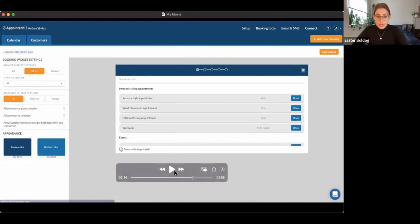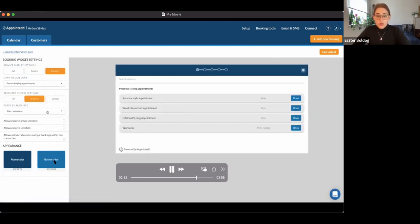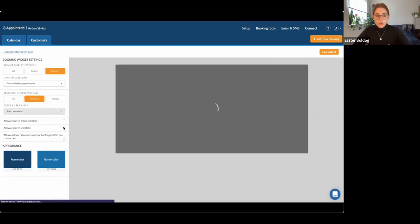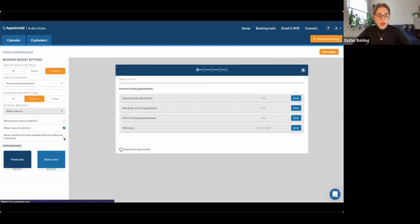And this is also a dedicated booking tool for your Facebook and Instagram, and obviously in the future, any other Meta apps. But you can go through the usual widget settings here, filtering per service or service category if you'd like, filtering by calendar or resource. This is again completely up to you how you would like to configure this particular widget.